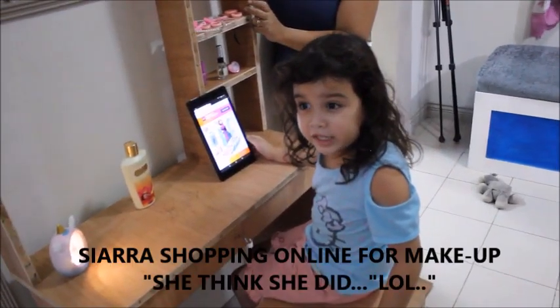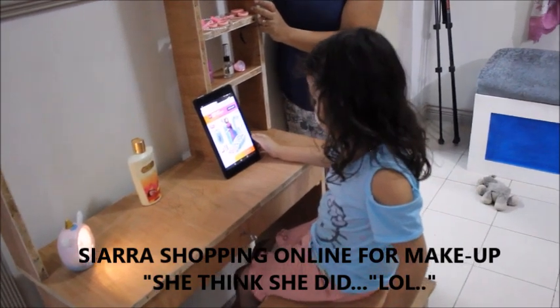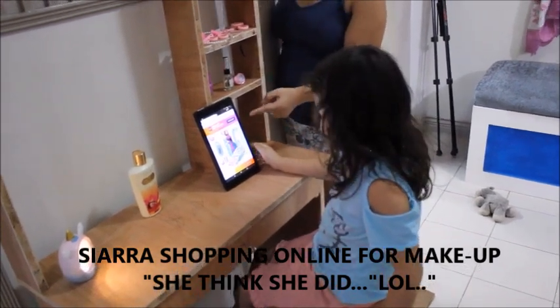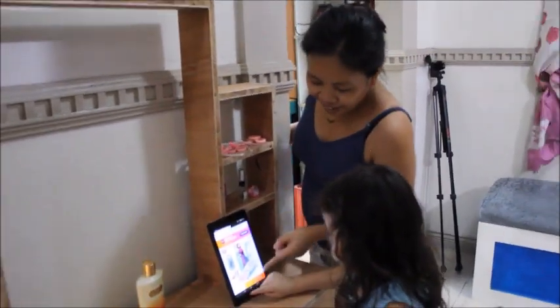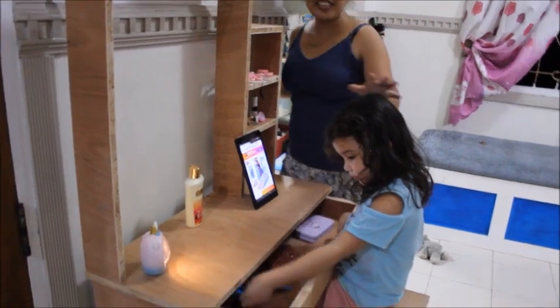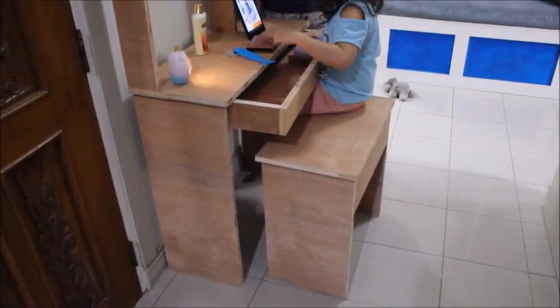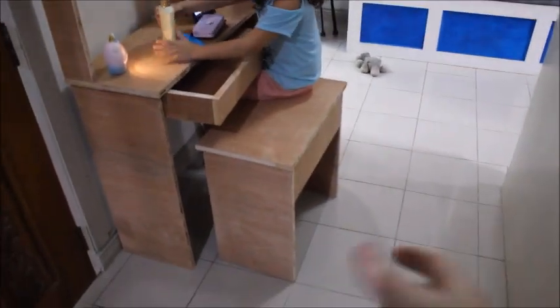It's like real makeup stuff. That is real makeup. No, she ordered her makeup. She wants to order her makeup in here. I know what to look for. I'll look for some later. I know what kind to look for. She is more into the beauty than mommy. She likes beautiful stuff.